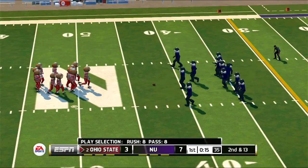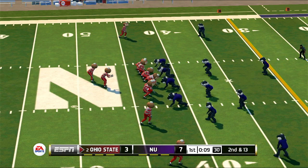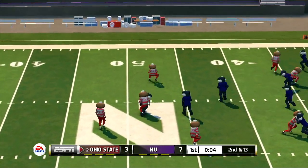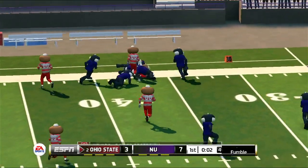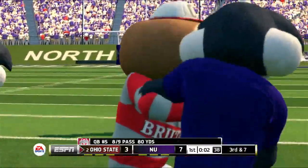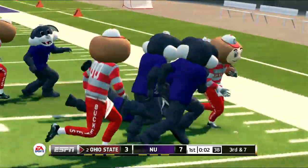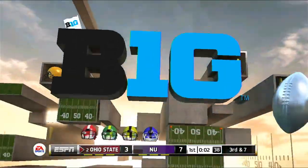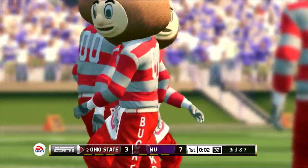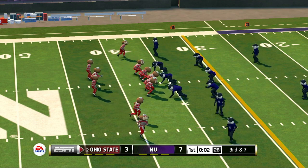From the 43-yard line, it's second down. That quickly to the tailback. Ball is loose. Fumble. That was a close one, but the ball goes out of bounds. Third down again. Gotta do better. Come on, QB, come on.